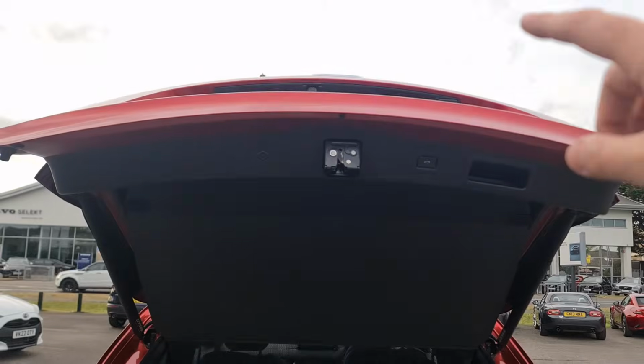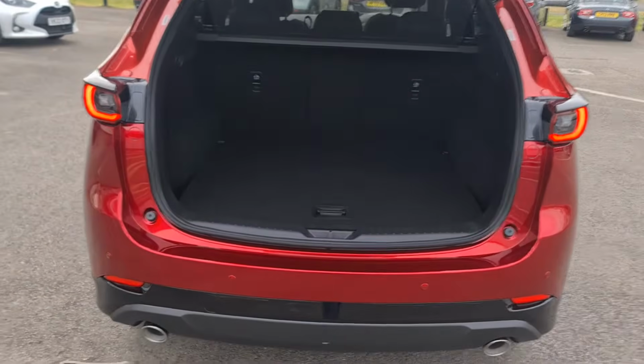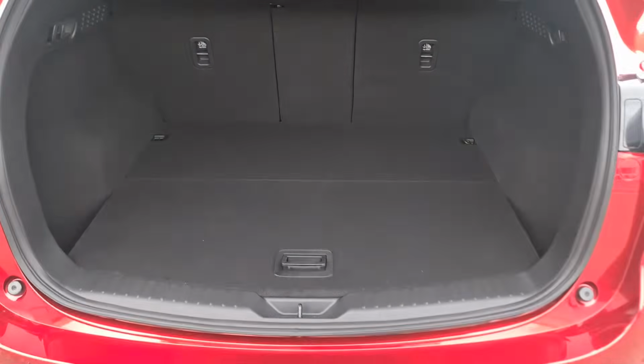But as you probably saw, you press the little button up there just underneath the Mazda badge, and it will pop your boot for you. If you haven't got that feature, you just pull it up manually. And you do have a nice 522 litre boot space.